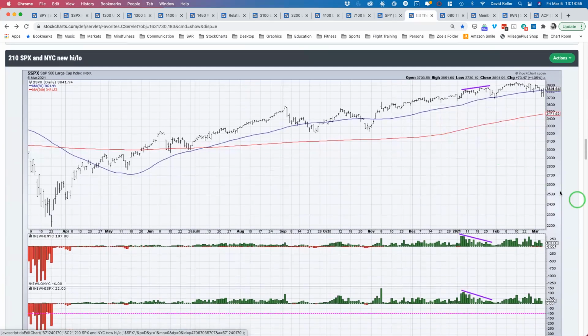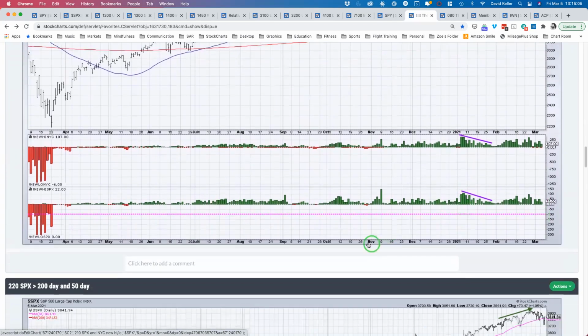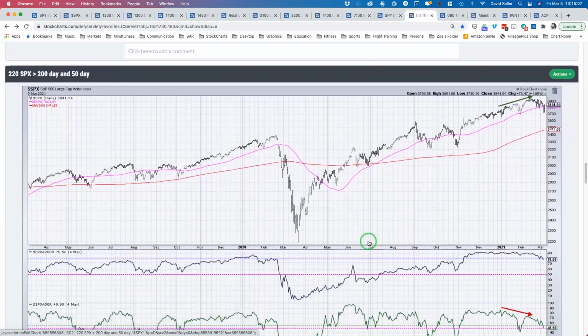In terms of new highs, you're still getting a decent number of new highs. This isn't updated yet for today, but through the course of the week, you had 25 to 50 S&P names every day making a new 52-week high. That's not bad. That's actually still pretty good.